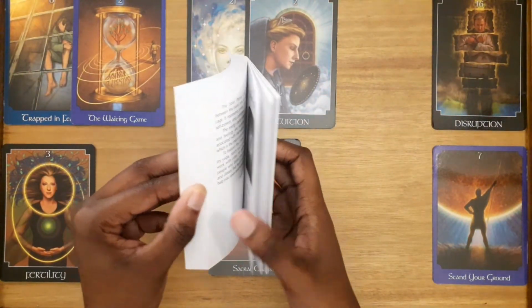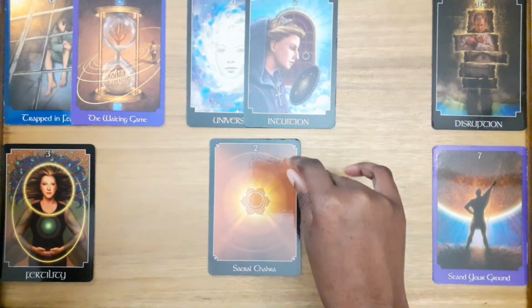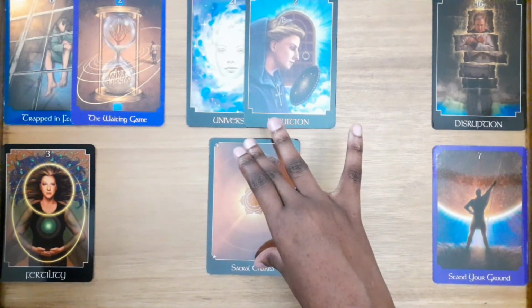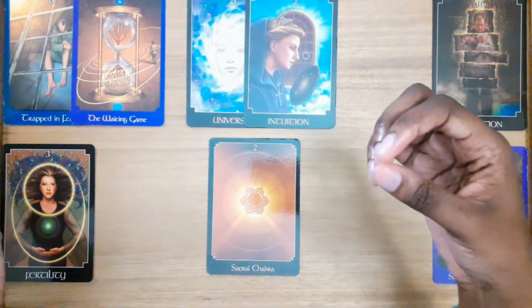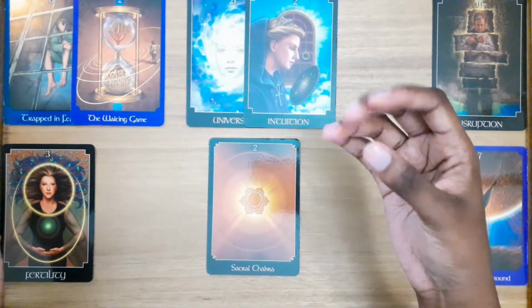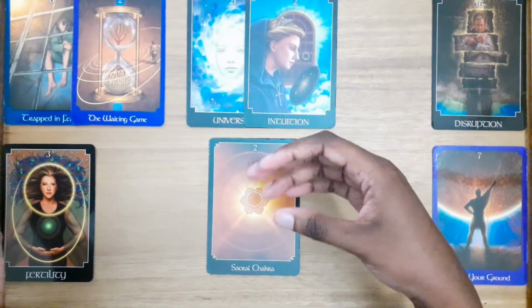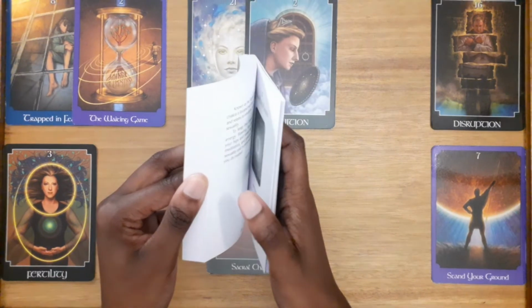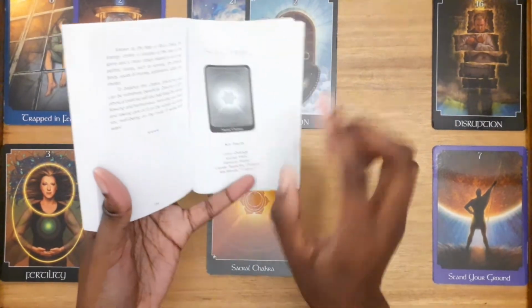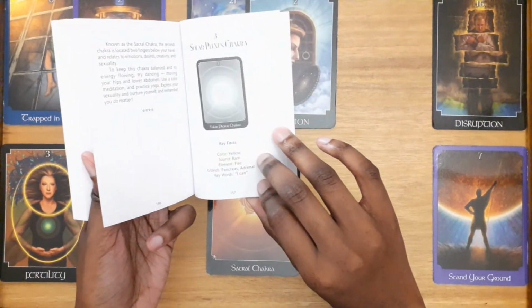Before I get into that, the potential outcome with this deck is that it's a good deck for foundations, to figure out who you are, what your passions are, and what you want. I think it's about bringing forth the best you. Let me see what the book says. Okay, sacral chakra. So it is "I want." And let me just see. The third one, the solar plexus chakra, was "I can."